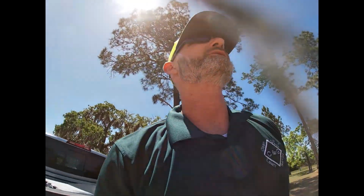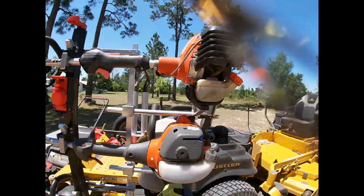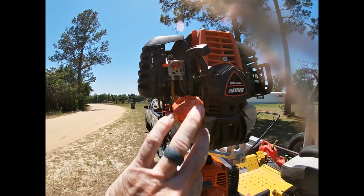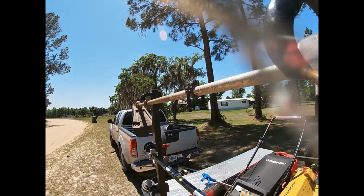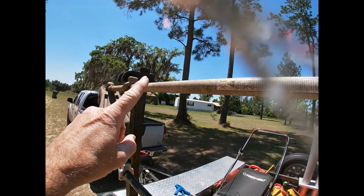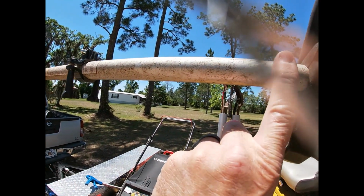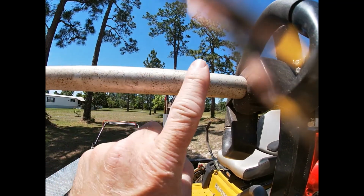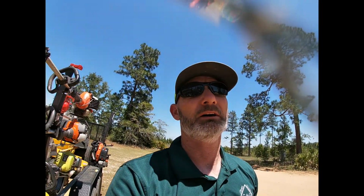So I'm about to snatch the 2620 off of here, that thing needs to be clean, and put this bad boy on. Here's my GoPro bracket on it. You can see here to the end. Maybe I should have put it up even higher, and it may have still done it, but that's where this crack in the screen came from, running it on this bracket. So anyway, I'm gonna get some trimming done. I'll try to get you some mowing action.